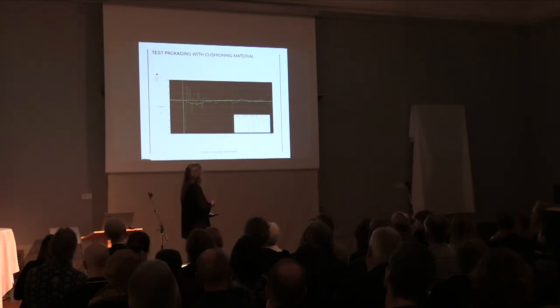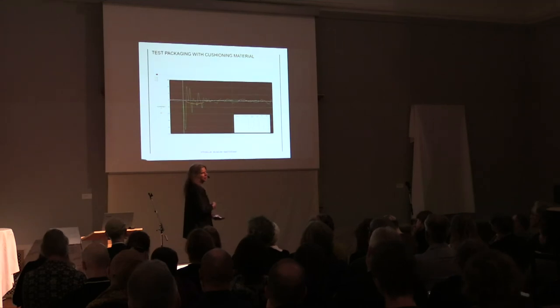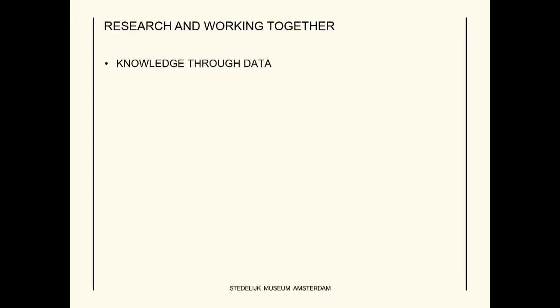to think that 15 G's is the area where you can see damage to your object. So you get knowledge through data, so you have to measure with a good data logger. Seek help from specialized companies.